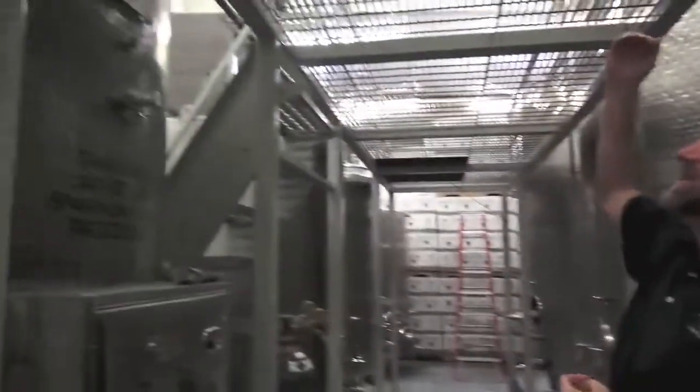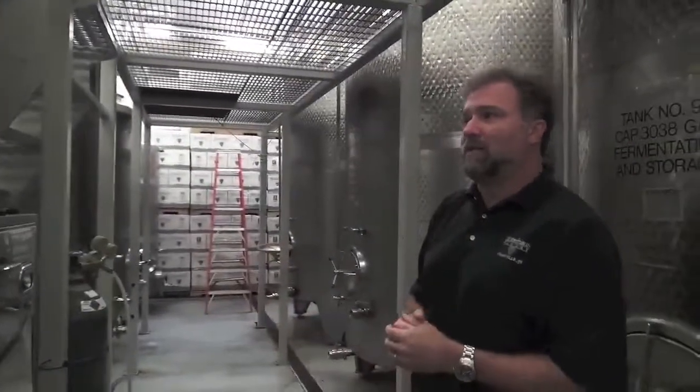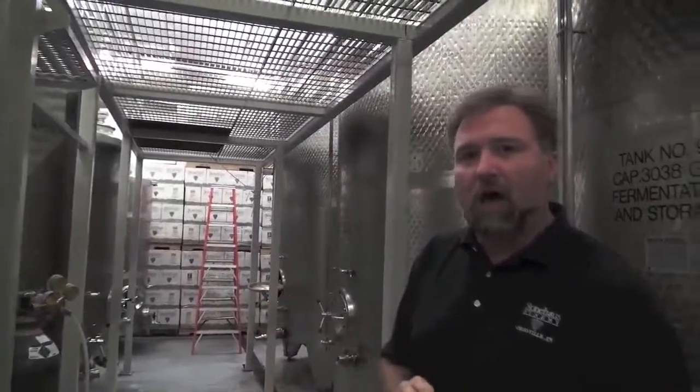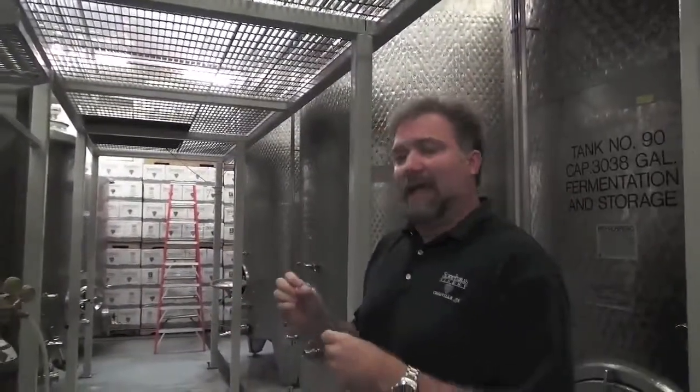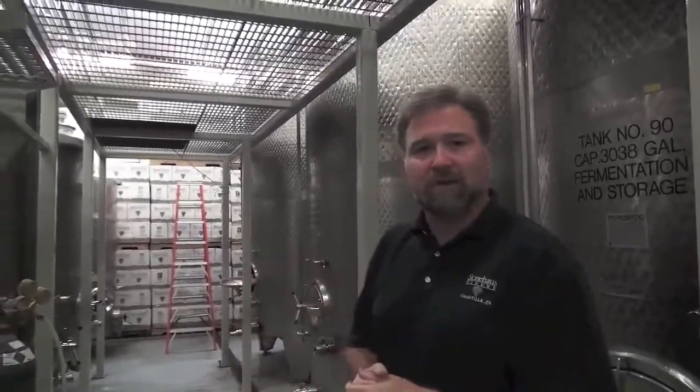We have the ability to access the tanks from above and below. And this is where it will start its journey. The first racking will come into these tanks. Racking is when you simply transfer the clearer juice off of the sediment, and the wine cleans and clarifies itself that way. And we will rack anywhere from 2 to 3 times during the process, some up to 6 times. Another one of our tank rooms.